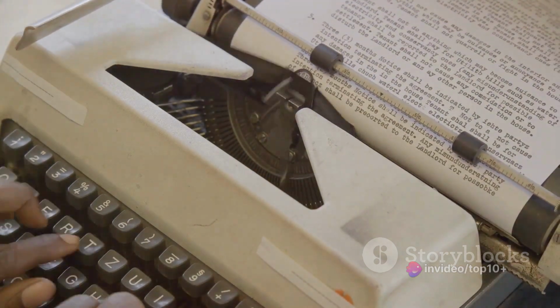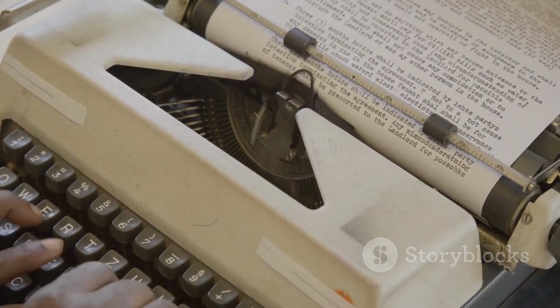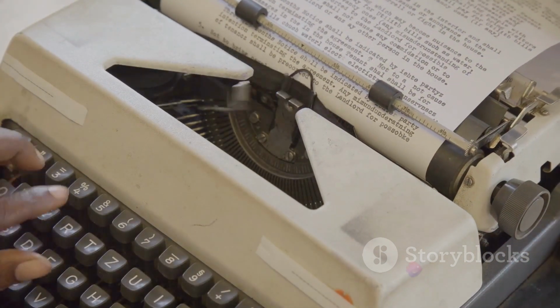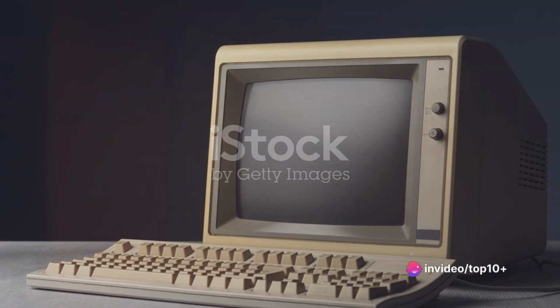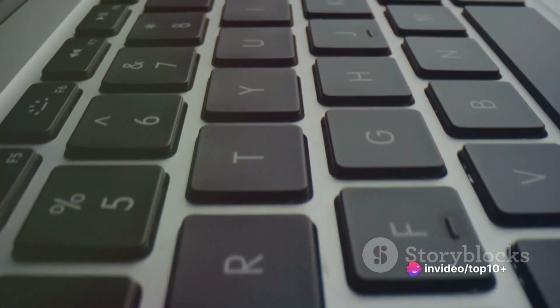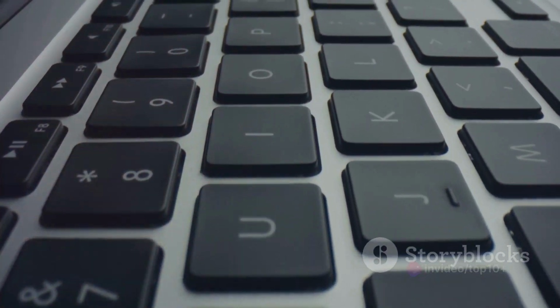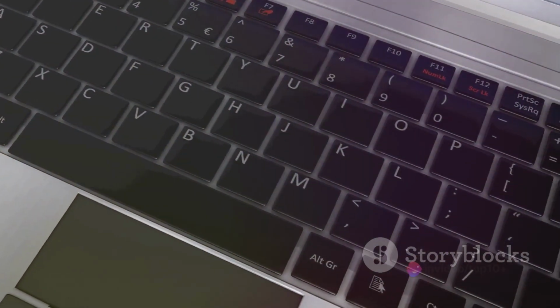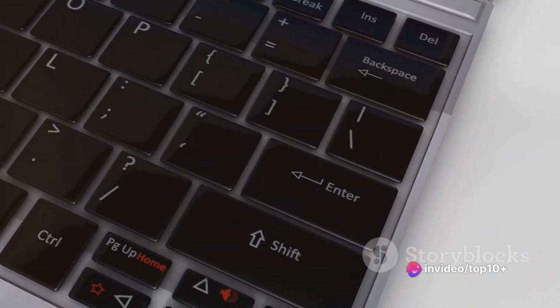These were essentially electric typewriters that could interface with a computer. They were bulky and noisy, but marked a major milestone in keyboard evolution. The 80s and 90s saw the rise of membrane keyboards, which were quieter, lighter, and more reliable. They used a flexible plastic sheet printed with electrically conductive ink. When a key was pressed, it completed the circuit and sent a signal to the computer.